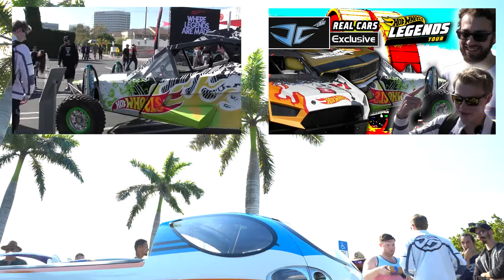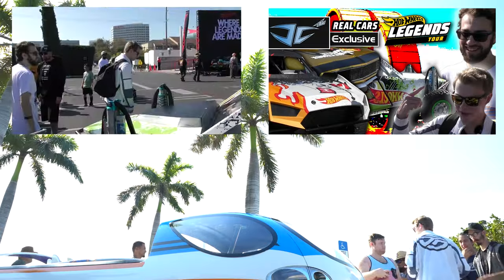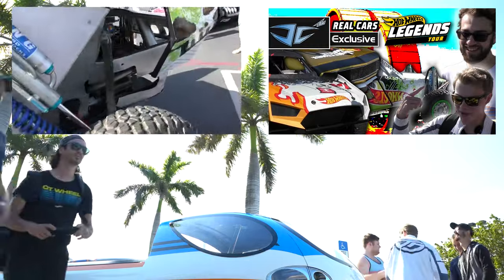All right, let's get into some more Hot Wheels cars, shall we? This section will include the Midas Monkey, the Copo Camaro, the Loop Coupe, the Darth Vader, and Corkscrew Buggy. Enjoy.